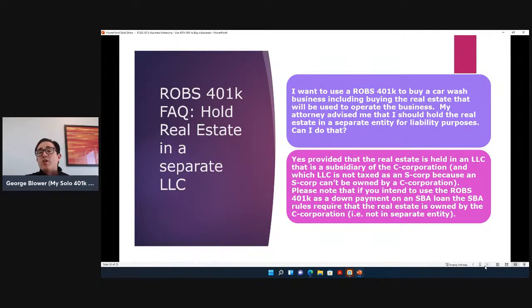So the corporation is allowed to have subsidiaries, but those would be 100% subsidiaries of the corporation, like a single member LLC where the sole member is the corporation. And so that means that that entity, that subsidiary, can't be taxed as an S corp, because we talked about how an S corp can't be owned by a C corp.